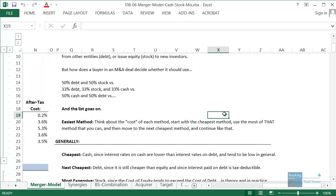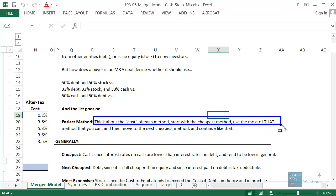So when you have a decision to make and you have to decide between a 50% debt and 50% stock deal versus a 1/3 debt, 1/3 stock, 1/3 cash deal versus a 50% cash, 50% debt deal, you have to be able to weigh the trade-offs of all those and give a proper recommendation that's based on the correct numbers and analysis. So the way you typically think about this is to look at the cost of each acquisition method, cash, stock, and debt. You want to start with the cheapest method, use everything that you can of that cheapest method, then move to the next cheapest method, and then continue like that up the ladder.